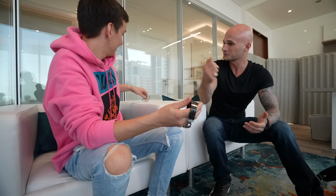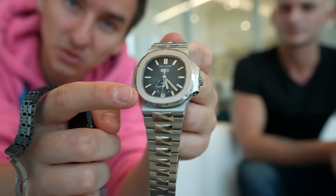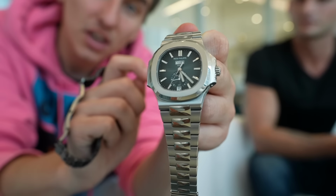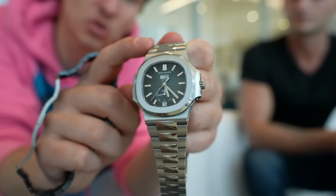Beautiful. Oh, I can see it's a moon face here. There's a moon, just like Carl Moon. Guys, that's amazing. Everyone knows that I am the moon, right? And that's why I bought my Patek Philippe. It's the moon face. As you can see here, you can see the face of the moon. Actually, I have a video about my Nautilus. You don't want to miss that because it's incredible.